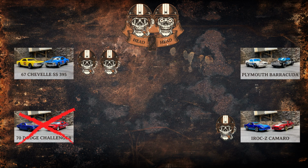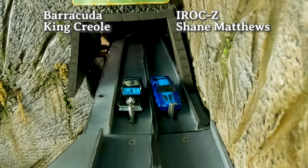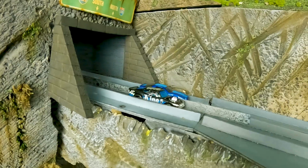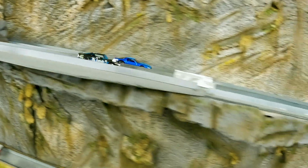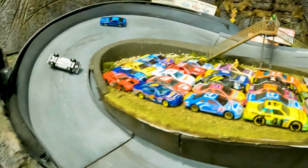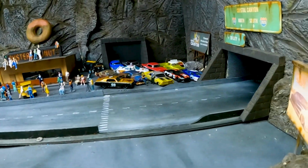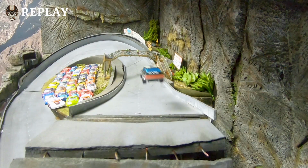But of course, he is paired up with Shane Matthews, and Shane did let the side down last week. But let's see if he can redeem himself or if King Creole is going to shut him out. Well, King Creole in that Barracuda is certainly fast. He got a bit loose on the track last week because he was pushing it so hard. He comes out of KM corner with the lead, clean over the jump. No, he goes over. And Shane Matthews pushing through, absolutely monsters his way past there to take the first win.